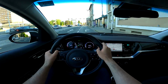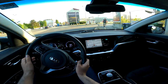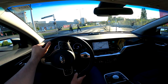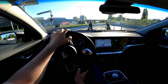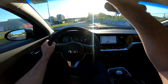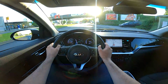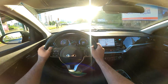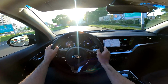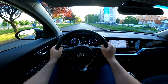The less powerful version would be the 136 horsepower version, and that one has the 39.2 kilowatt hour battery. But of course that one has range of less than 300 kilometers, so my suggestion would be go for this one. And we have a lot of sun right now, so let's put this sun visor on. And let me come back to you when we hit the highway.